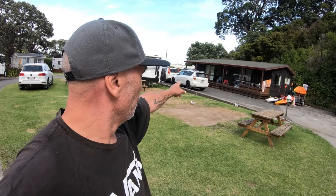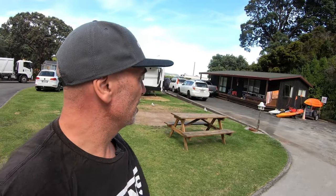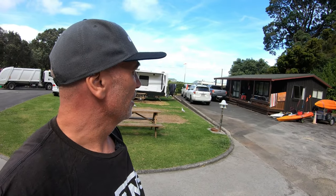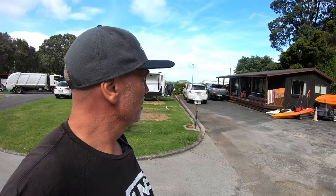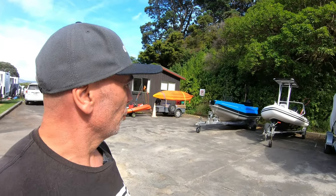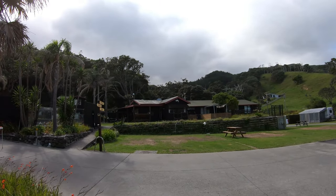So we've got our little unit there. There's two there. You can actually open up a door between the two if you're a big family. You could hire that whole thing out. Our one sleeps five, so five and five sleeps 10 people. Got the little Osprey there. Some more accommodation through here.